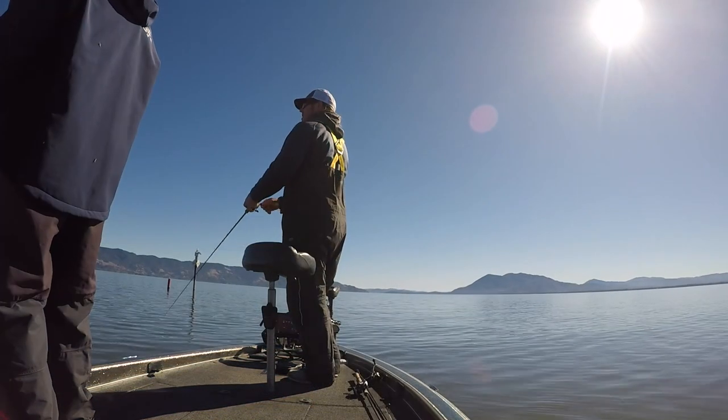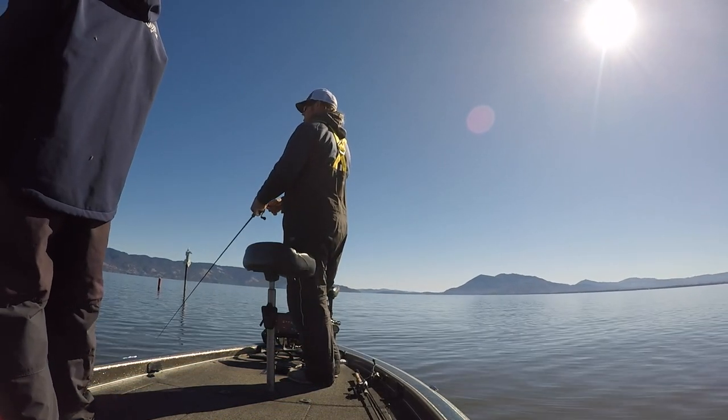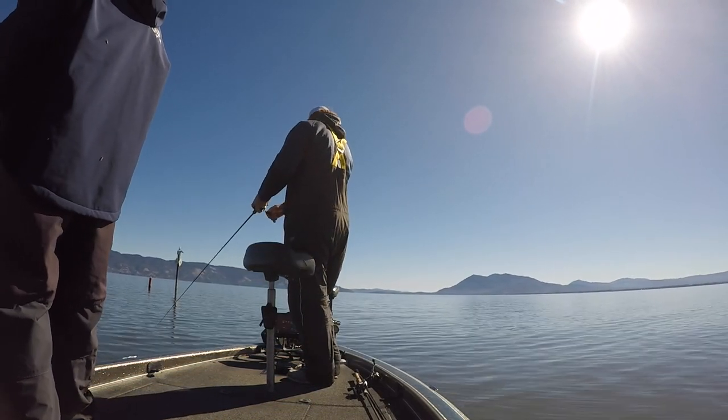Now, that shallow cover, a lot of different ways to fish it. My two favorite are going to be the jig and the jerk bait. The suspending jerk bait is so much fun around that cover. Fish it extra slow, you know, twitch, twitch, and then pause. And just wait and wait and wait. You're giving it 5 to 10 seconds of just sitting there suspended, and then twitch, and then you wait.